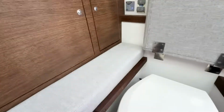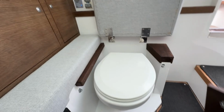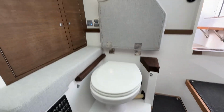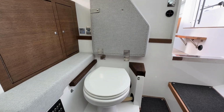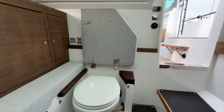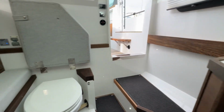That just goes in with a popper. Just release that section there and pull that away. And there we have a fully functional electric toilet. And then using that as a day head, so you just slide the door across there. It gives you the privacy. And then you've got a nice big toilet with a sink there as well.